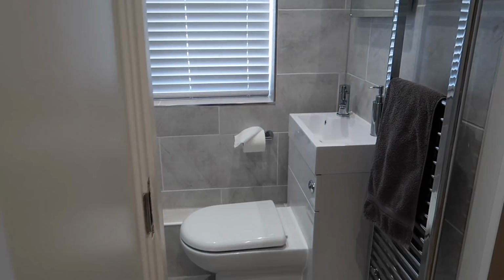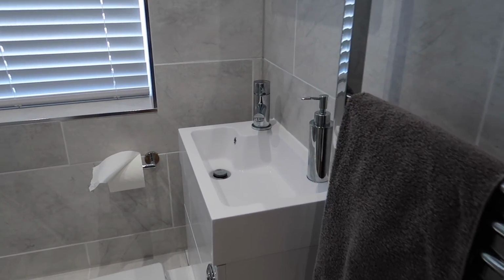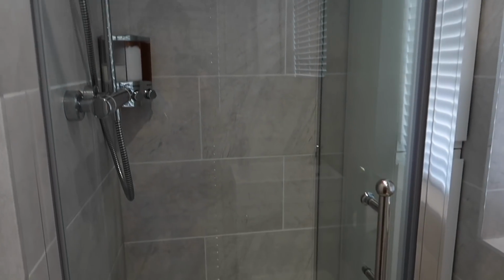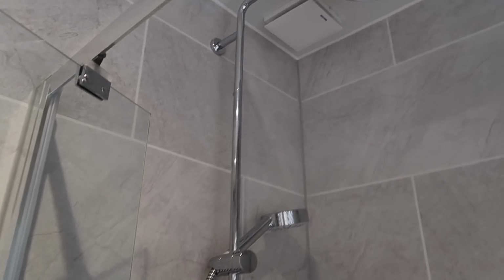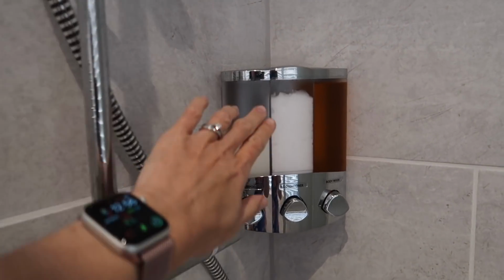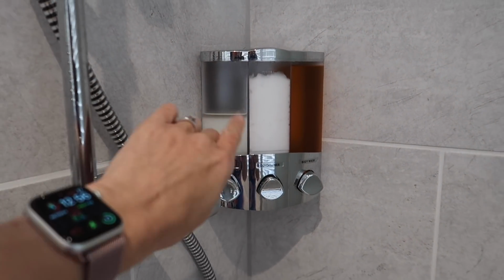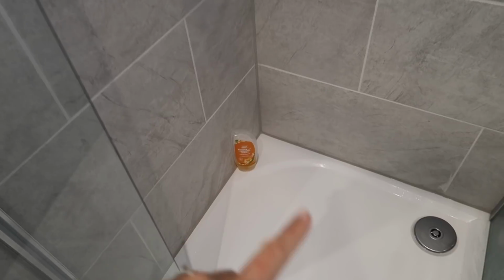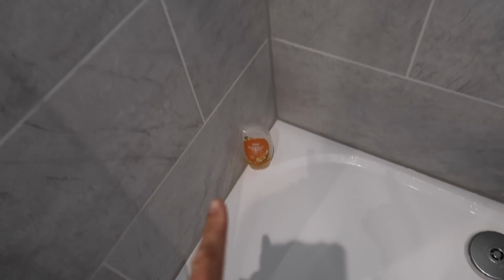Into the downstairs loo, where obviously, much like the rest of the house, it's been totally refurbished since we bought the house. So in here, we've got a shower. I've got the same shower upstairs and downstairs, actually, like a dual shower. And then this is new since my last house update, which is the shower dispenser, to avoid having to have bottles of shampoo and things in the shower.